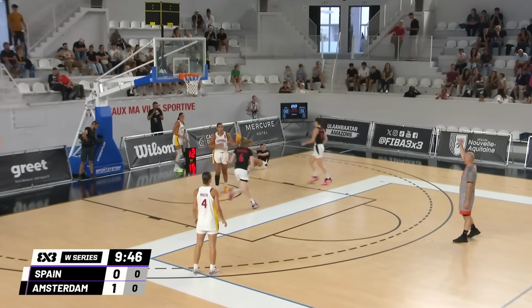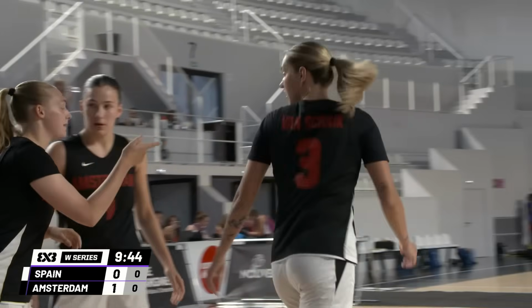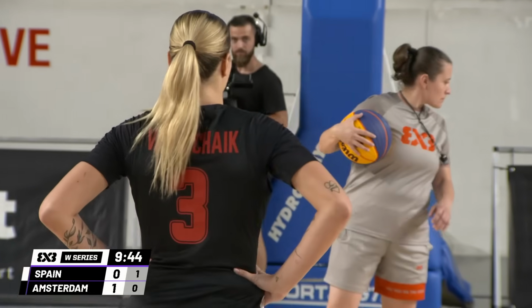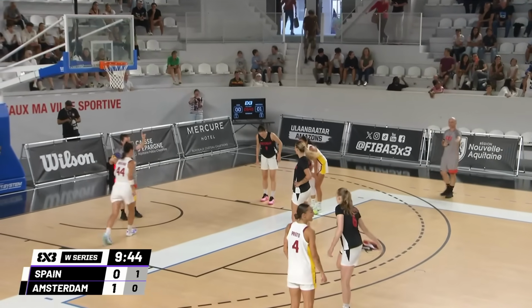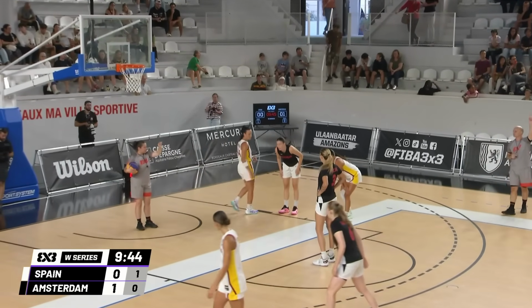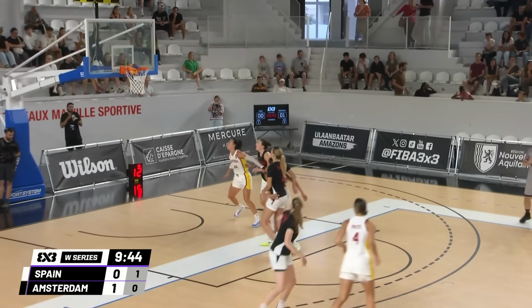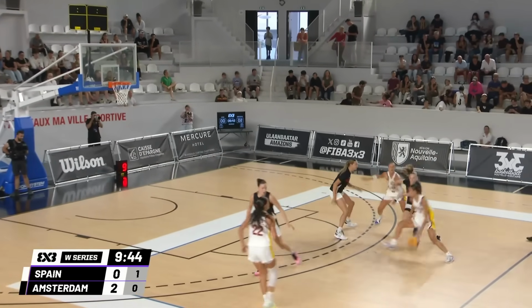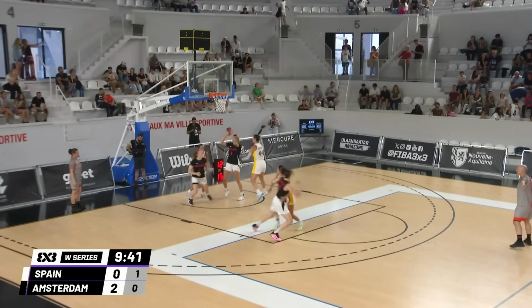Skyndel. It's a great pass in to Von Skyke. And Skyke will head to the free throw line to shoot one. Amsterdam with a 2-point lead.